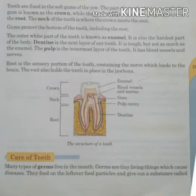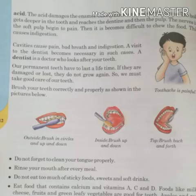Moving on to our next topic, that is care of teeth. Many types of germs live in the mouth. Germs are tiny living things which cause diseases. They feed on the leftover food particles and give out a substance called acids. The acid damages the enamel. Slowly a hole called a cavity forms. The hole gets deeper in the tooth and reaches the dentine and then the pulp. The nerves in the soft pulp begin to pain. Then it becomes difficult to chew the food.